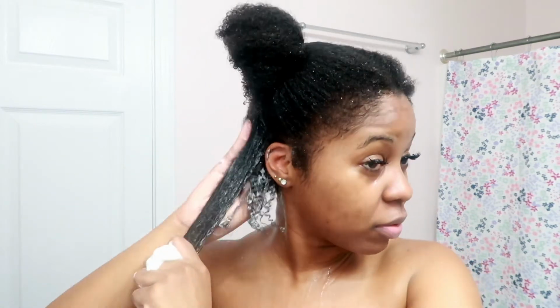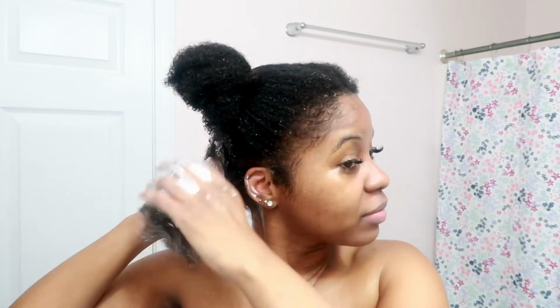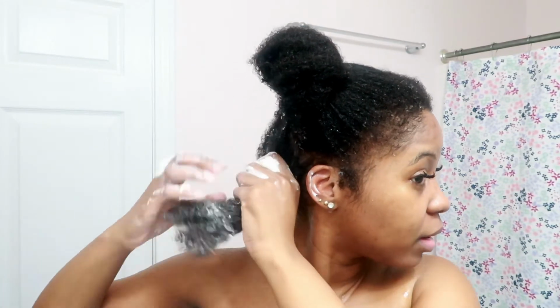So I just want to show you guys how I do it. I really section my hair and I put it all over my hair, all over. My hair is, as I said, low porosity, so you really have to work on it wet and you really have to work the product in. So that's what I am trying to do. And then after I feel like the product is in my hair, I'm just going to twist it away, and then I'm just going to do this all over my head.